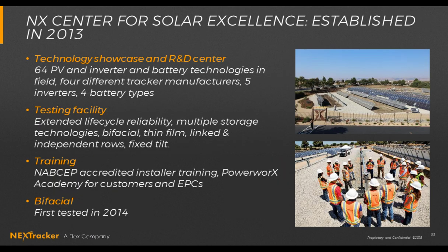Okay, so Solar Center of Excellence, as I mentioned, was established in 2013. It's here at our Fremont headquarters. It's 3 acres. We have 64 types of PV modules that are either out there or have been tested, 4 different trackers from different tracker manufacturers, 5 different inverters. We also are testing battery storage. The purpose of this facility is extended life cycle reliability and to demonstrate a number of technologies and look at the interactions between them.